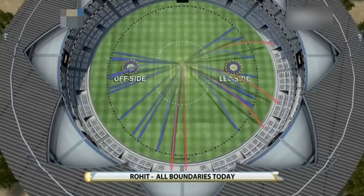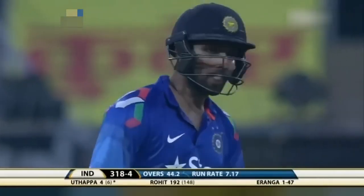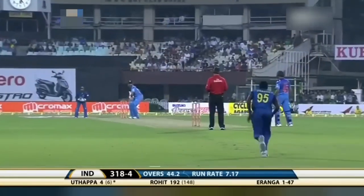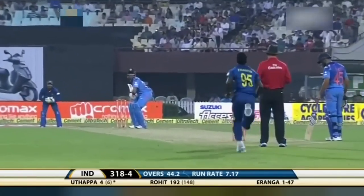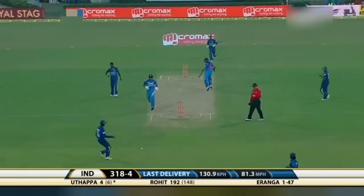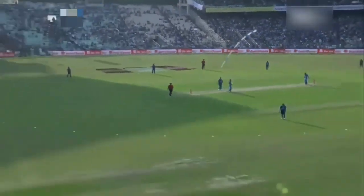Too high. Much too short from Iranga. These are the boundaries from Rohit Sharma. All round the dial, you can say maybe not the late cut, maybe not the paddle sweep, but just about everywhere else. And more importantly, presenting the full face of the bat, as you can see. Field doesn't suggest he'll pitch the ball up. Even when he hits sixes, no power involved. It's just timing.